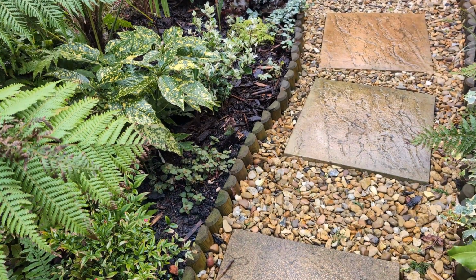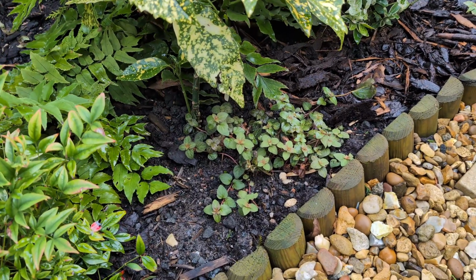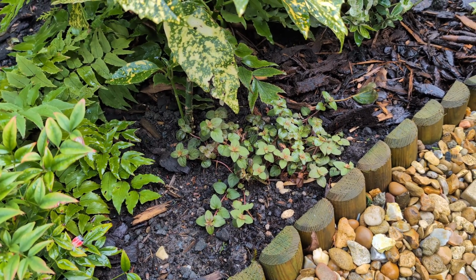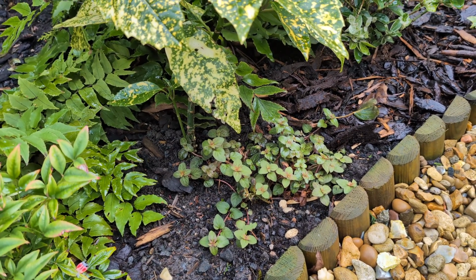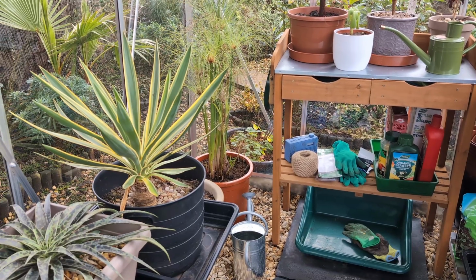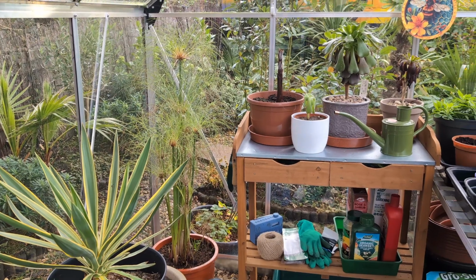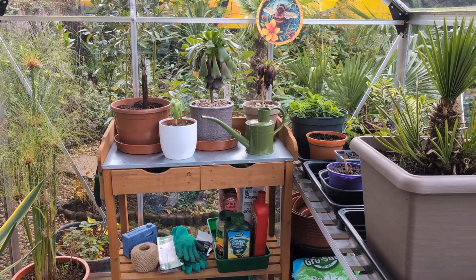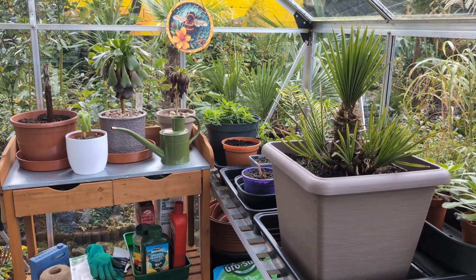And a few weeks ago I planted some creeping jenny, and that has really taken well and doesn't seem to be bothered at all about the cold temperatures. Inside the greenhouse seems to be doing okay. Just pop inside and have a little look. But there doesn't seem to be any problems in here.